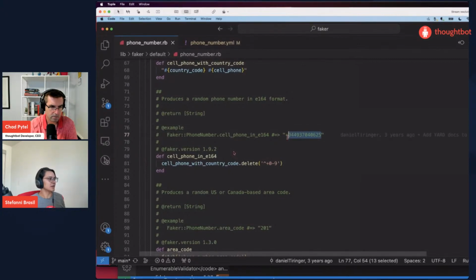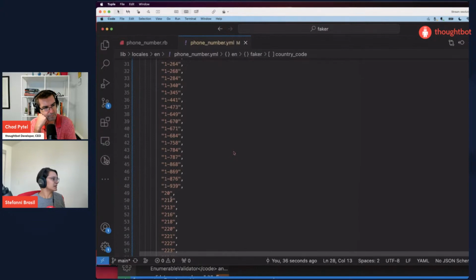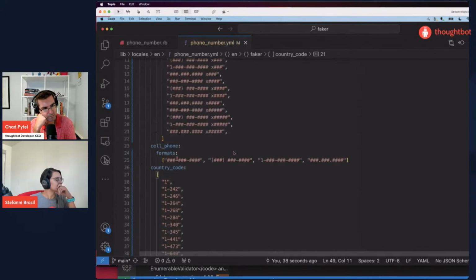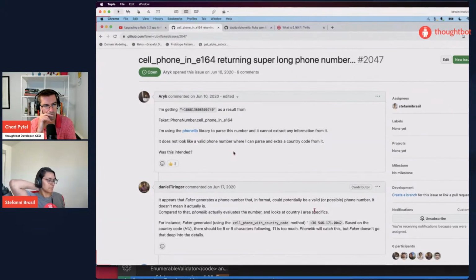So I don't know what would be here. I guess it is probably removing this, but then what if the number is like this? And so the issue here is that it can generate a really long string. That's the main issue that people have been reporting. But what is the purpose of that generated number? Yeah, and it says based on the country code HU, it should be 8 to 9 characters.